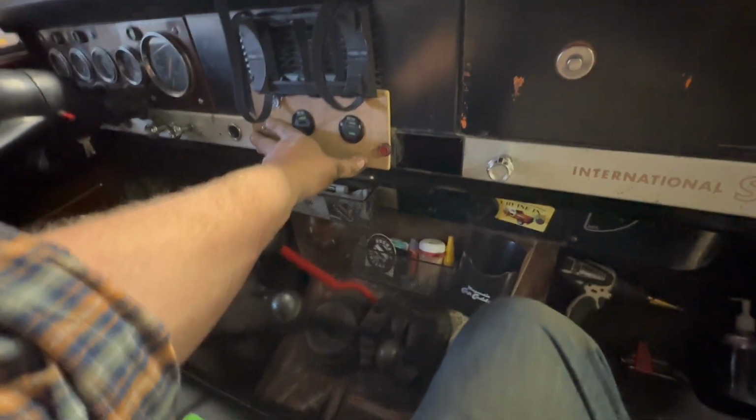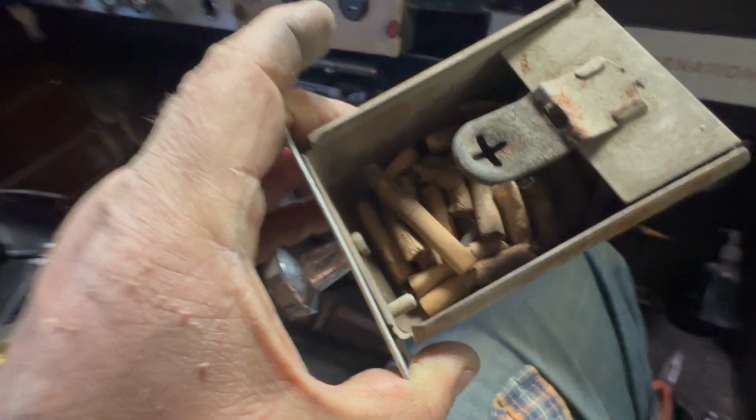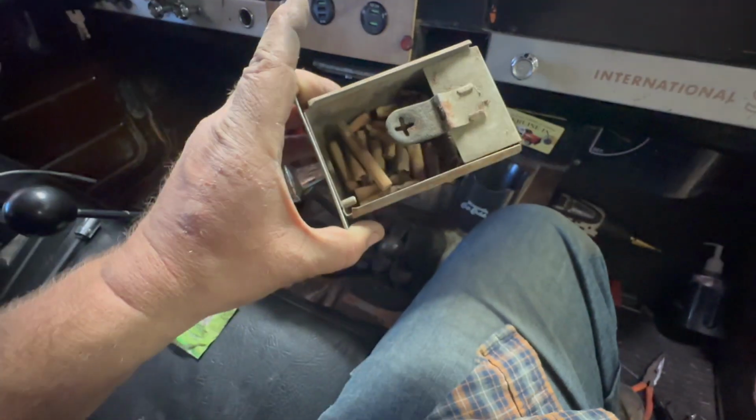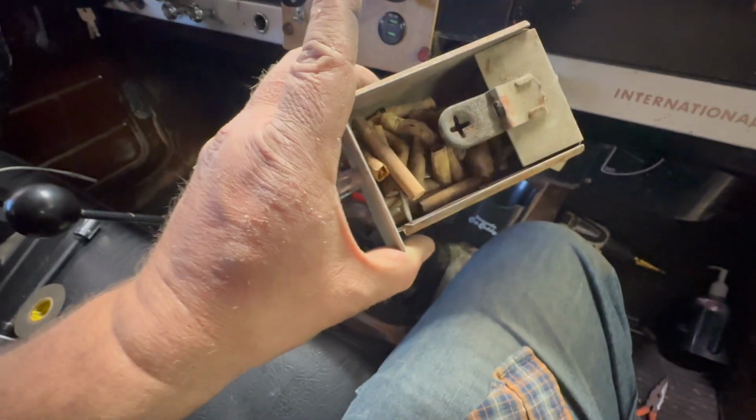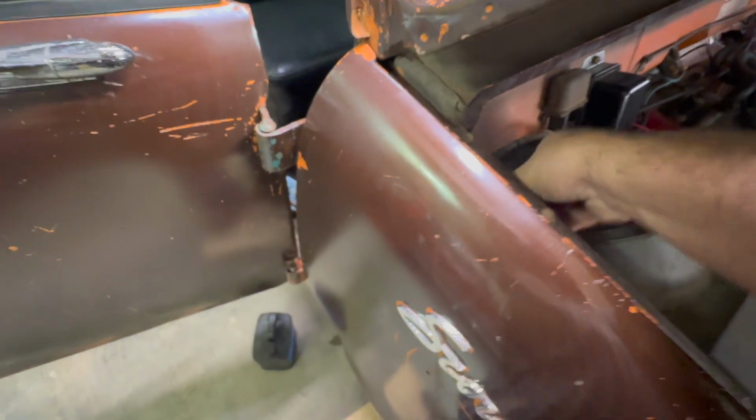So, got my rat's nest put back in. My ashtray, which I just realized still has cigarettes in it, from Lord knows what, and a little money in the bottom. Ew. Got my squirrel cage in. I'm gonna put this little piece of foam in there against the firewall. I'll cut it to fit a little bit better, but that stops a lot of the vibration, which is nice.